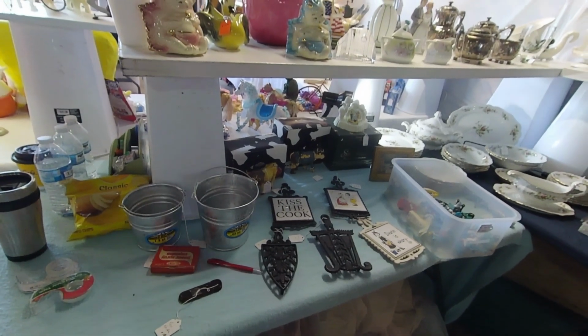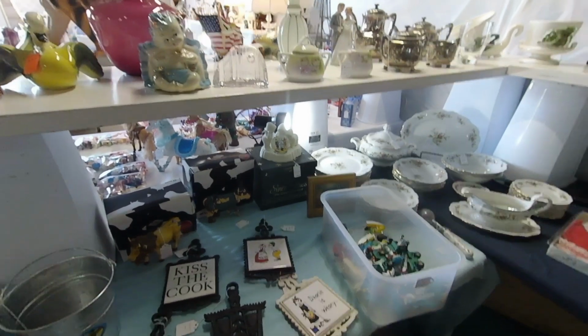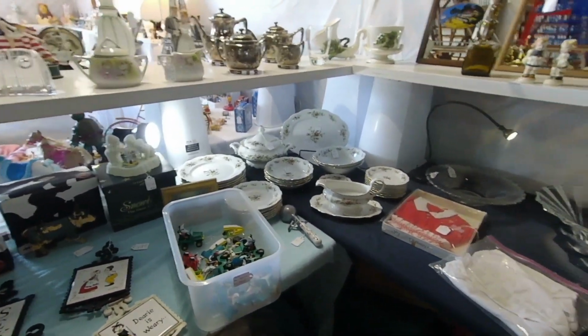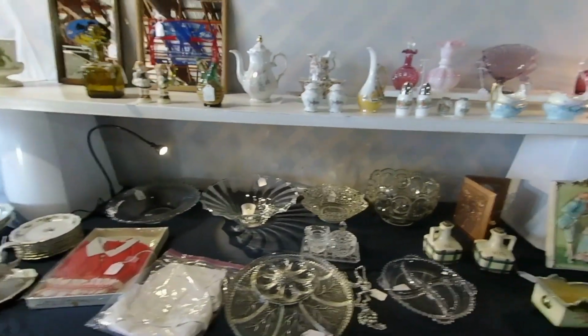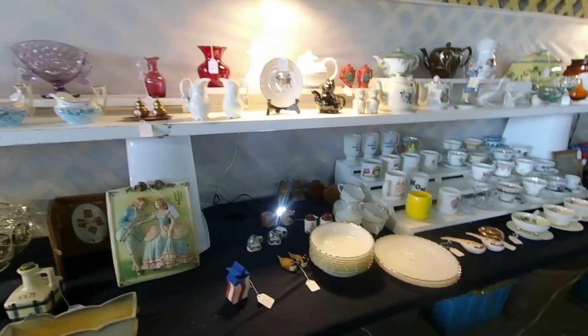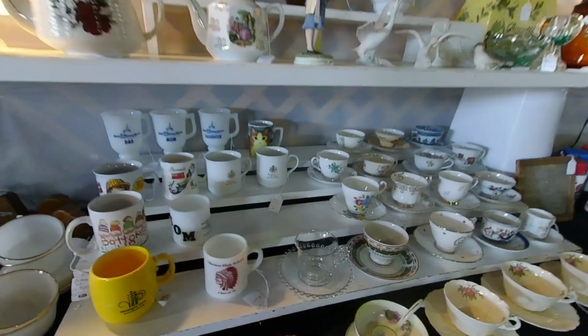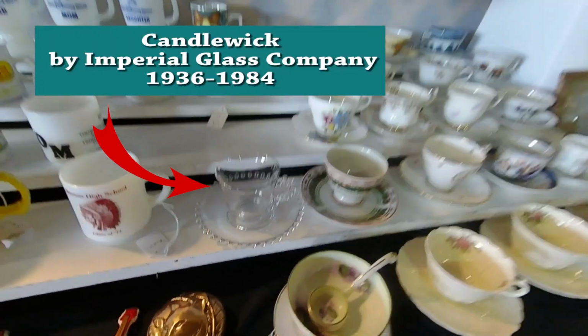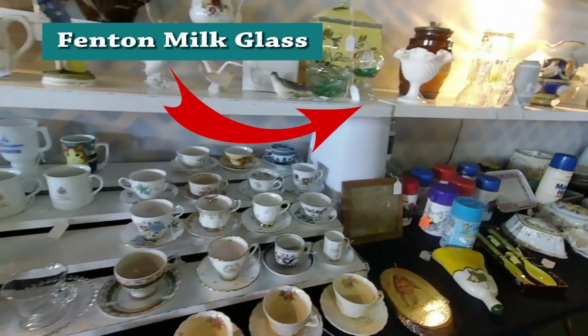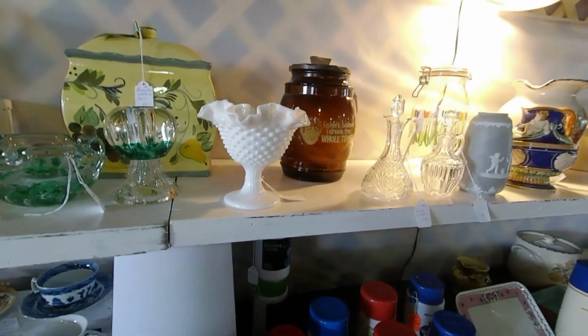And dolls. And here's some more kitchen items. Some trivets. And glassware. And lots of colored glass. And some mugs and cups and saucers. And here's Candlewick by the Imperial Glass Company. And here's a Fenton milk glass piece.